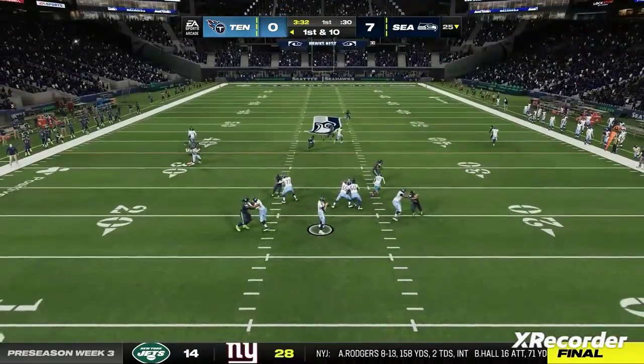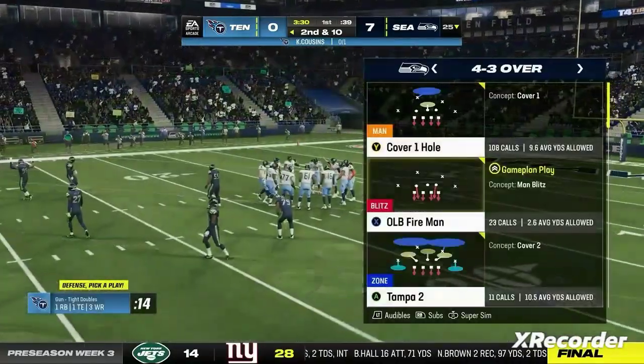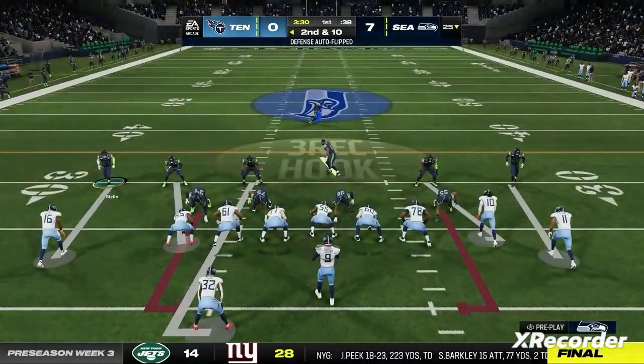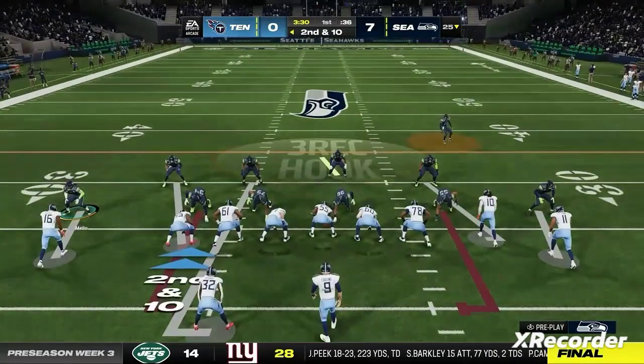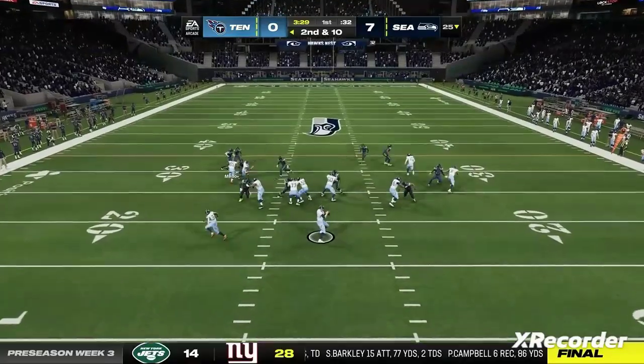First and 10, Cousins. And his throw's going to be incomplete. You know, last week I remember asking you, what would an offensive coordinator be looking for week two of the preseason? Now we're in week three. Defensive coordinator-wise, what's he looking at?